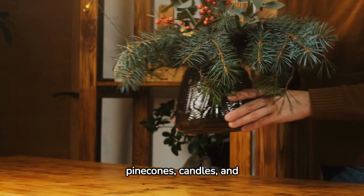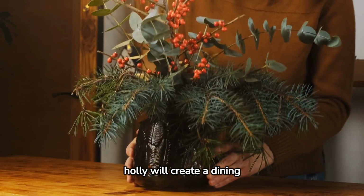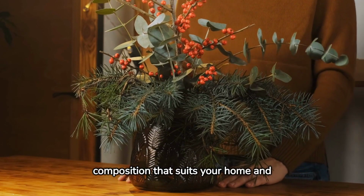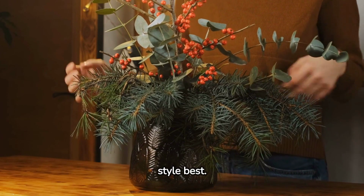Centerpieces made of pine cones, candles, and holly will create a dining experience like no other. Have fun creating a composition that suits your home and style best.